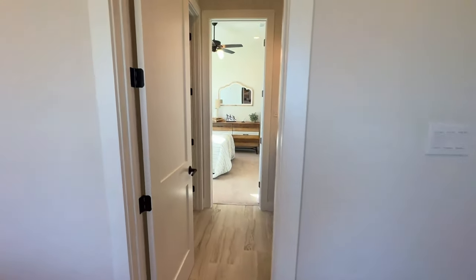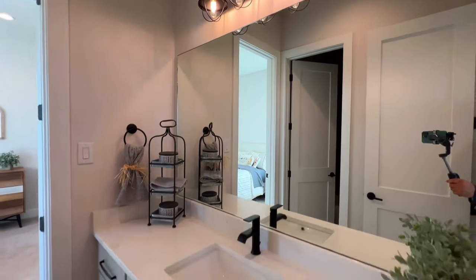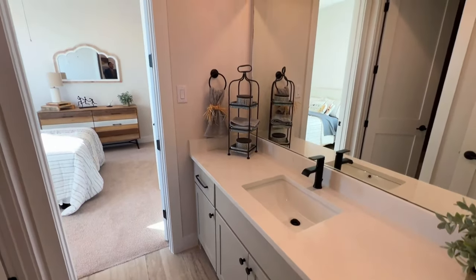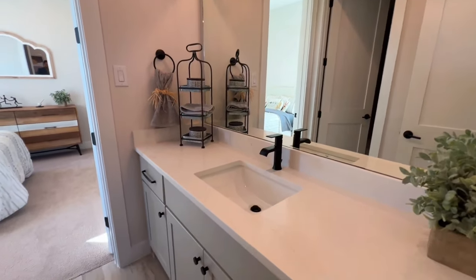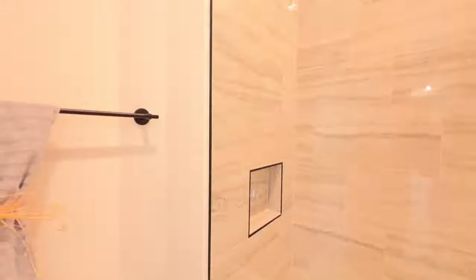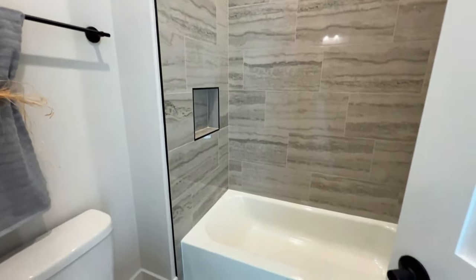So this will be a Jack and Jill. It'll be attached to the other bedroom. You got your quartz countertops in here, your black trim, black handles, and black lighting fixtures on top right there. I think in here I would have added dual sinks just because I think it adds a nice touch depending on the Jack and Jill. But if you don't need 2 sinks, I think you're definitely good.